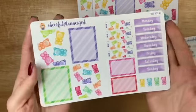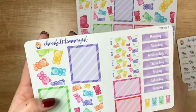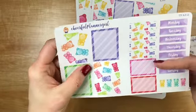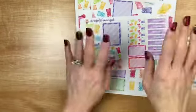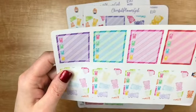And then, I didn't realize this one. Oh, this is the TN kit. So when you order it for the TN, I use this for my personal wides. Plus, I mean, if you have leftovers of this too, hello, you can kind of combine. So 4 full boxes, quarter boxes, half boxes, days of the week, again, more Gummy Bears. And look at the colors. They're vibrant as all get out. Now this is how generous she was.